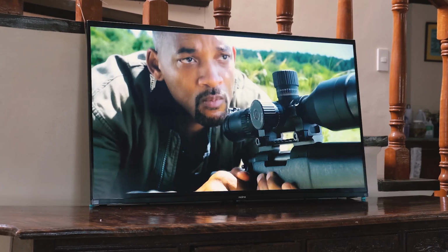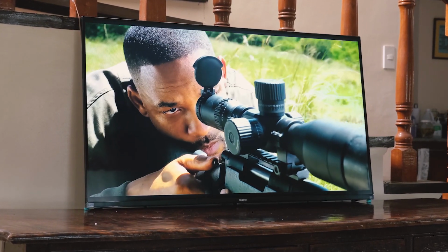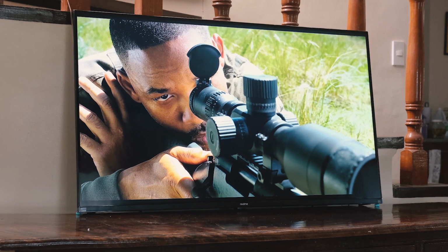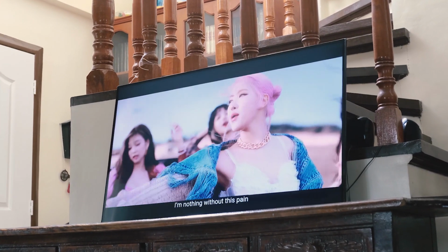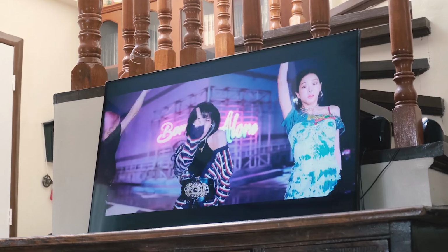For a TV of this caliber, quality is actually quite good. It has a decent resolution at Full HD, has accurate colors, good viewing angles of up to 178 degrees, a peak brightness of 400 plus nits, and has support for HDR10 and HLG formats. Even though we're not getting really deep blacks here since it's not an OLED panel, the contrast is still okay for most content that we're gonna watch.